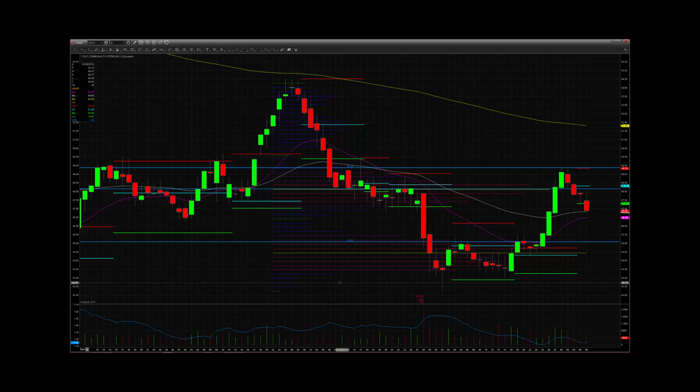The two that I use for swing trading primarily are the TAS boxes, these red and green and blue lines. They indicate support and resistance levels as seen by institutional traders. It's based on historical price action and volume. It's a proprietary formula they use to determine these levels.